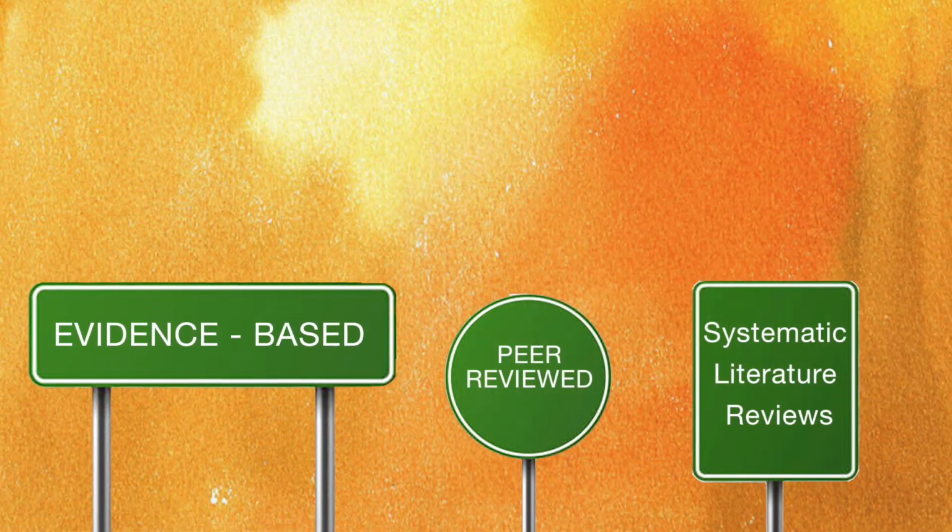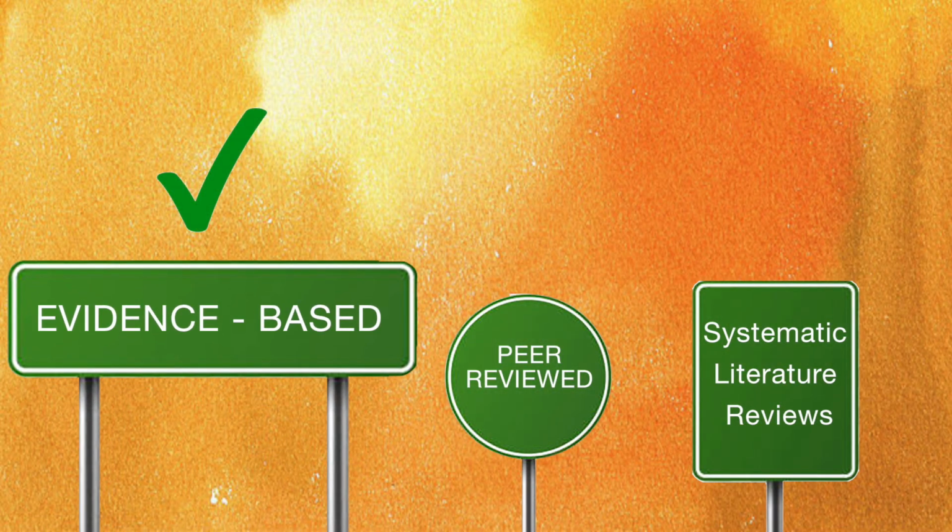It's considered the gold standard of treatment and a medically necessary treatment for persons with autism. But why? Let's check our first sign, evidence-based. Is ABA evidence-based? And the answer is yes. ABA treatment meets the definition of being evidence-based. There is a large body of evidence that meets the criteria of sound scientific research, and that research spans more than 50 years. ABA is not new or experimental.